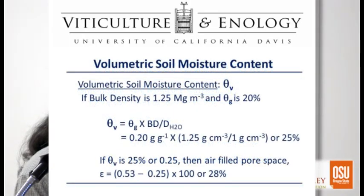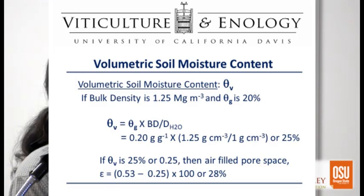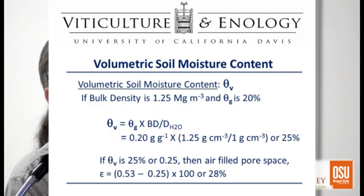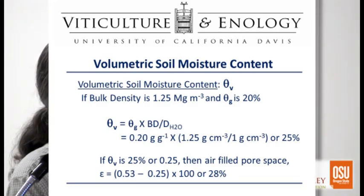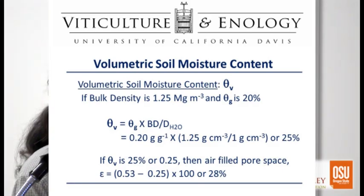Then we can convert that to a volumetric water content, which we subscript with V, theta V and theta G, and then we need to know the bulk density of the soil. The bulk density is the amount of weight of soil per cubic centimeter, or in this case, it's per meter cubed. Megagram per meter cubed is a gram per centimeter cubed. Either one works. They'll both be 1.25.